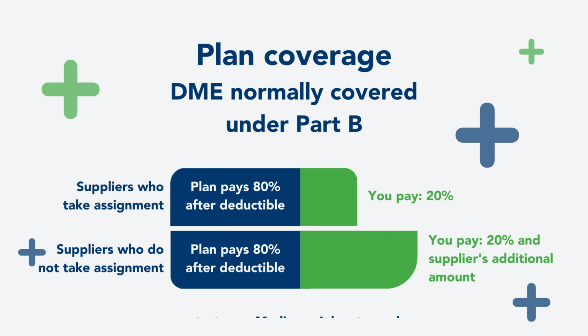If you have a Medicare Advantage plan, your plan will have its own cost and coverage rules for DME. You should contact your plan for more information.